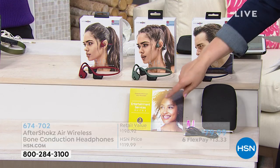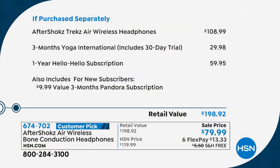So you get a great voucher. You get 1 year of Hello Hello, which is a language learning software. You're going to get 3 months subscription of Pandora. You're going to get 3 months of Yoga International. It's a $198 value we're offering here today. But just your headphones, anywhere else you find Aftershokz, are $108. Not with us.